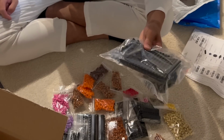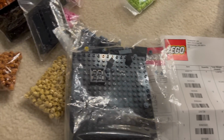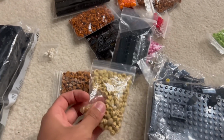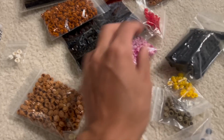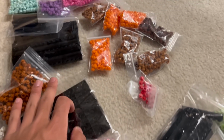I'm going to go ahead and sort these, and we're going to package this up. Okay, so here we have a bit of a list of all of the different pieces. Obviously, we've gotten these large base plates, all different individual studs. I am hoping that these are the right quantity because I would hate for one of the orders to have been messed up, but worst case scenario, I'll just go ahead and find them in my own collection.